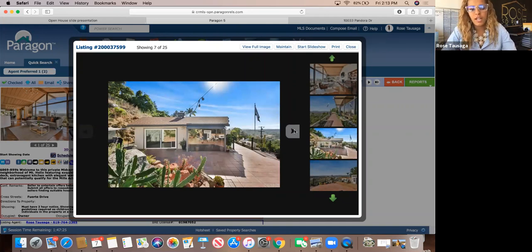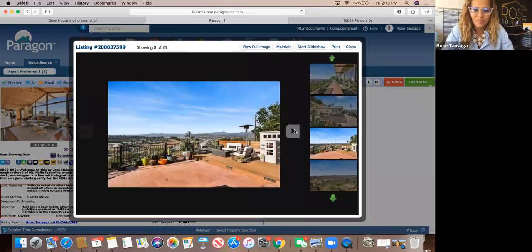So this is just an angle looking at the new deck that the sellers have put in. To the very left, you are going to see that there is a hot tub that was also just put in. One of the main key features here that is such an awesome benefit is the fact that you have fully paid solar. The solar was just put in recently, within the last 3 months. I want to highlight that because it is really important for you to know, especially when you're purchasing a home. So there's the new deck.